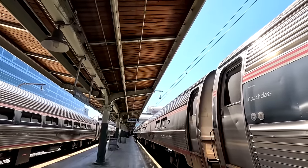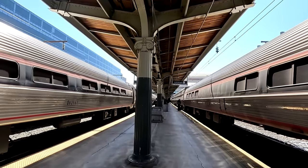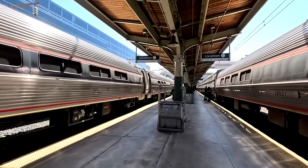All right, we got off here in DC stretching our legs, and we've got the Northeast Regional on one side and we're on the other. Make sure I get on the right train when I get back on. All right, so we're back on board. I think on the right train, there's another train next to us here too. So it was actually four trains sitting in the station loading and unloading people.